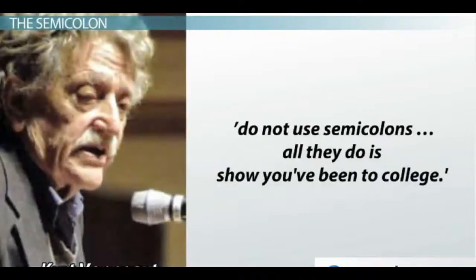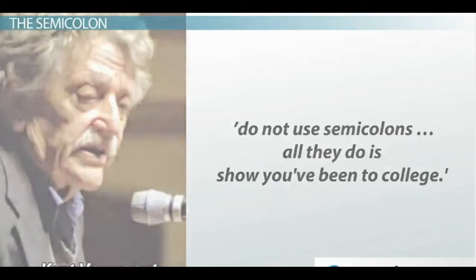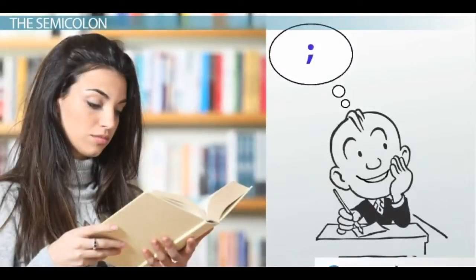Author Kurt Vonnegut once wrote, "Do not use semicolons. All they do is show that you've been to college." He meant that as a chastisement to young fiction writers for being too pretentious and not plain spoken enough in their writing, but since you're following this course, you're either in college or trying to get into college, so you can do much worse than learn how the semicolon is used.